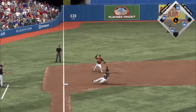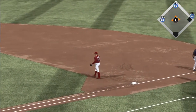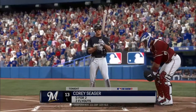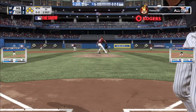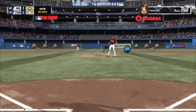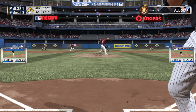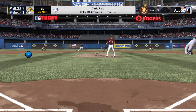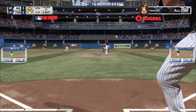Bases juiced now with 2 away. Machado on the slide. He beat it out. An exceptional effort comes up just short, and now the bases will be loaded. Corey Seager is the batter now as he looks at a ball of 1-0. A ball and no strikes. Here it is. And he won't bite at that one either. It's 2-0. Sale ready with the 2-0.